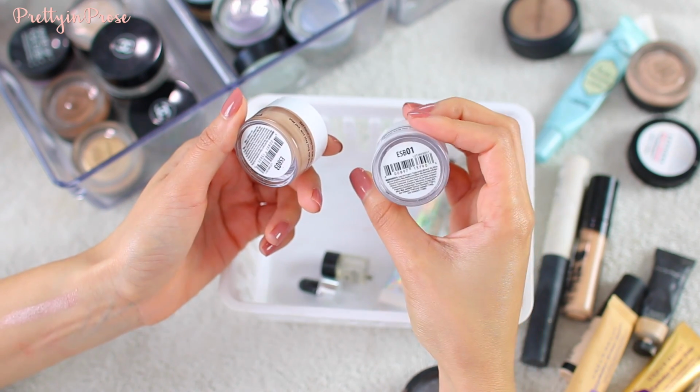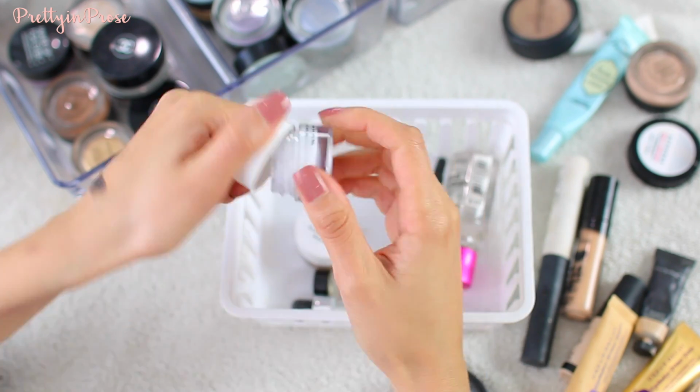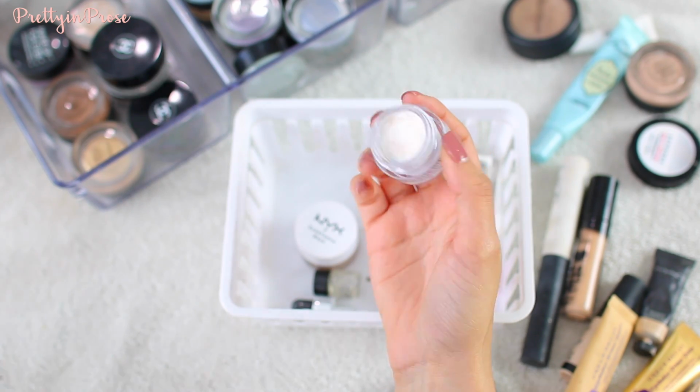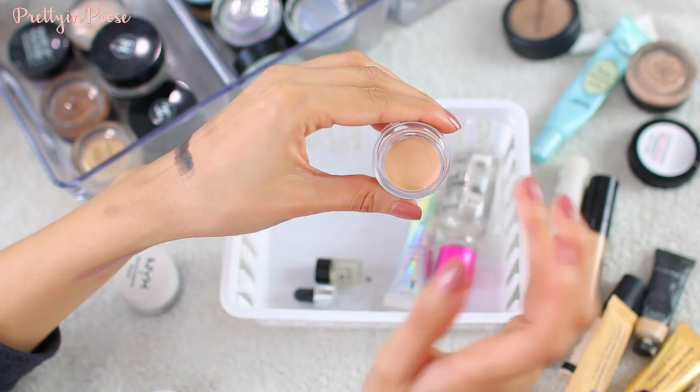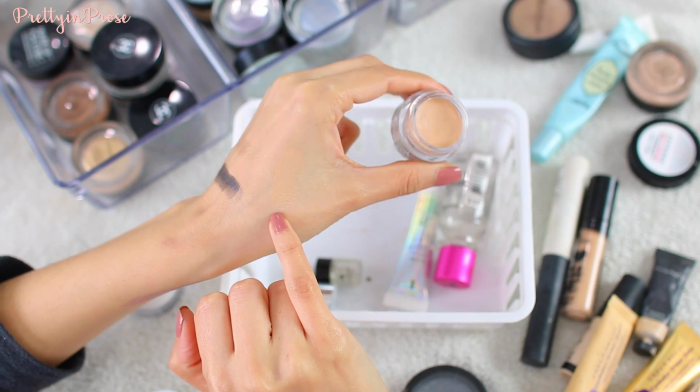I have ESB01 as well as ESB03, and it's just the white and the nude color. So there's what that one looks like. And here's the nude tone one, which I'll go ahead and just swatch. There's what it looks like.